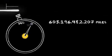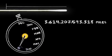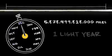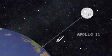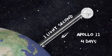Light is the fastest thing we know. It's so fast that we measure enormous distances by how long it takes for light to travel them. In 1 year, light travels about 6 trillion miles, a distance we call 1 light year. To give you an idea of just how far this is, the moon, which took the Apollo astronauts 4 days to reach, is only 1 light second from Earth.